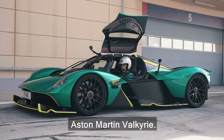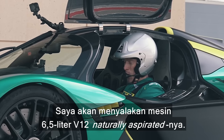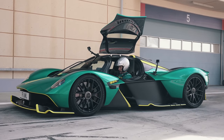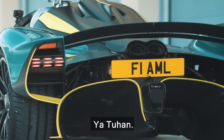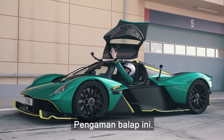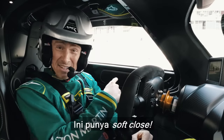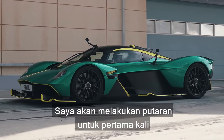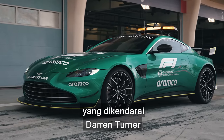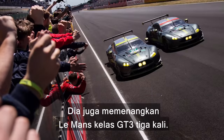I've been waiting for this moment for a long time, but finally, I'm sat in the driver's seat of the Aston Martin Valkyrie, and I'm going to start its naturally aspirated 6.5 litre V12. Let's do it. Oh my God. Let's go for a drive. Racing harnesses. It's got soft close. I'm going to do some laps, first of all, following behind the Formula One safety car driven by Darren Turner, Aston Martin's development driver, who has also won GT3 class at Le Mans 3 times.